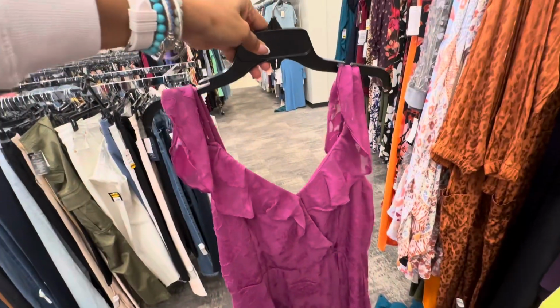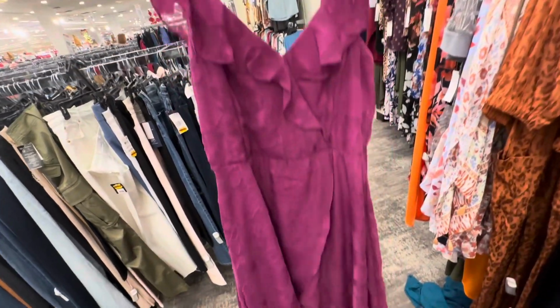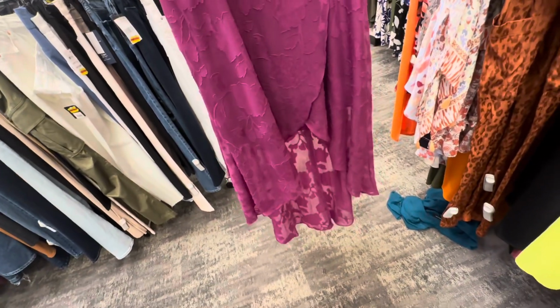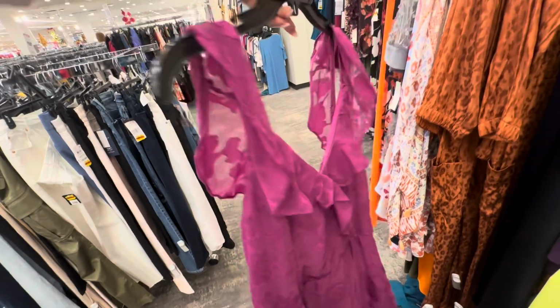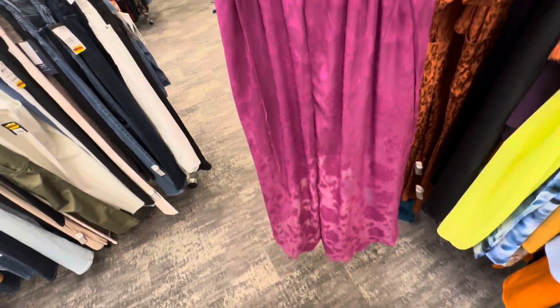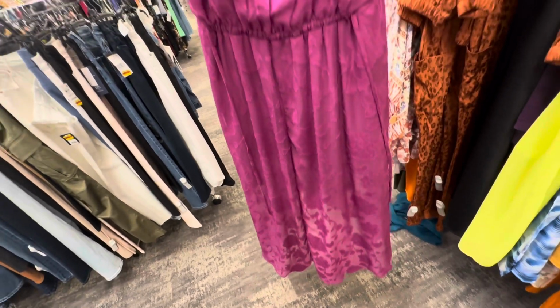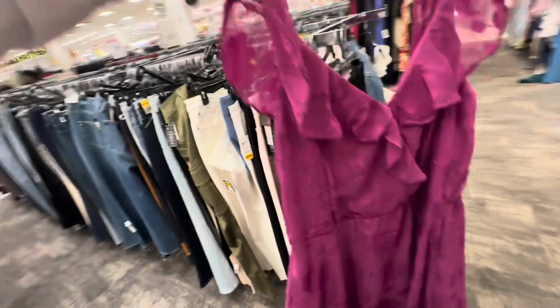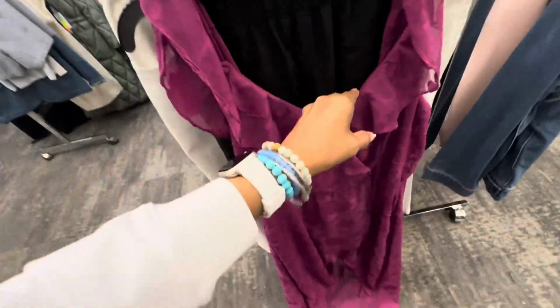$35.76. Gorgeous. I love ruffles, and it's a pretty purple. It's like an orchid. A wrap front, high low. This is the back, and it's lined underneath with a string around the waist. Ooh, let me see if I find the price for this.